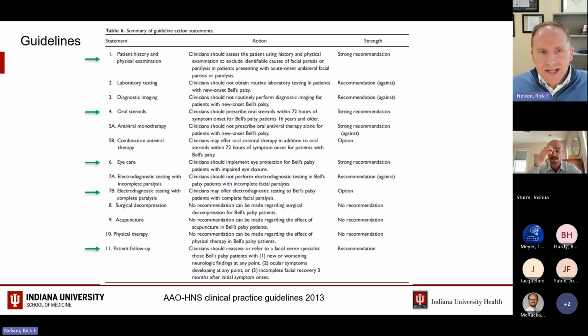And then they went on to say that surgical decompression, and I'll show you some of the data, they really can't make a recommendation for or against surgical decompression. And that goes similar to physical therapy or acupuncture. And then they also recommend that patients have close follow-up to make sure that there is recovery of the facial nerve.